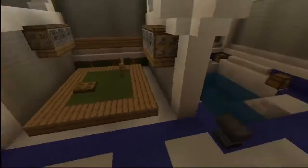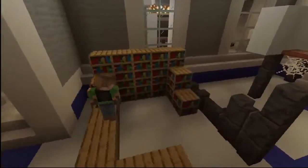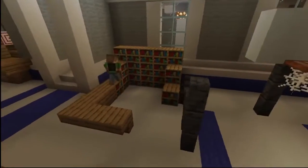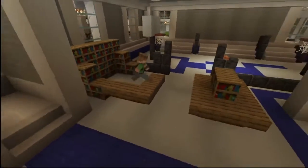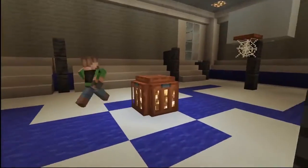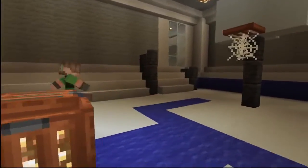And then over here is a study area, aka the library of the house. There are many books, from old to new. And this might be the favorite part of the room.